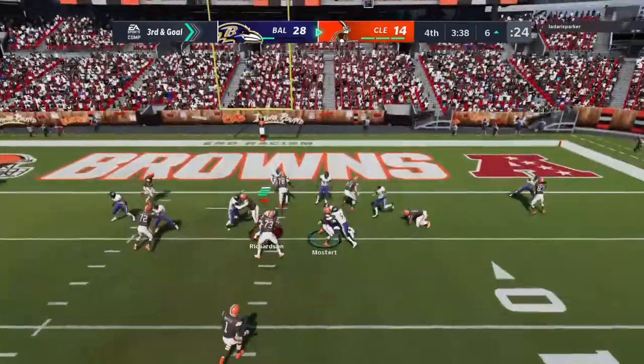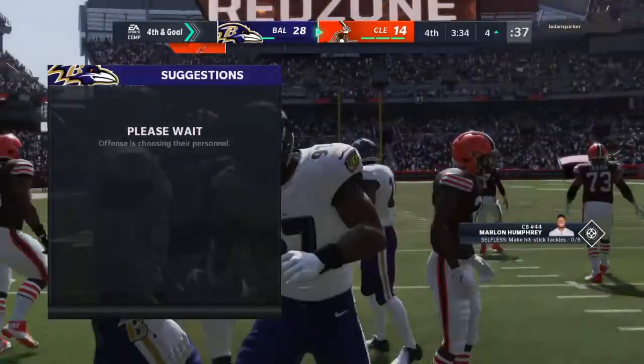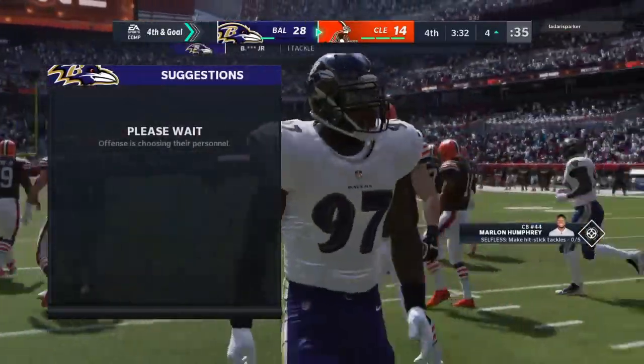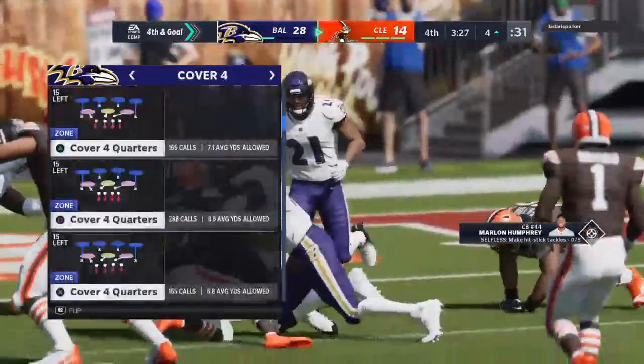They'll run with Mostert. And the hole closes quickly here. He can fight only to about the 4. Only a yard on the pickup there, and it's going to bring up a 4th and goal. Well, look at the clock. You're down 2 scores. Have to go for this, don't you?